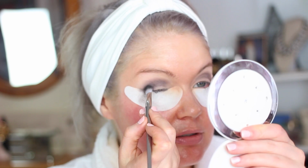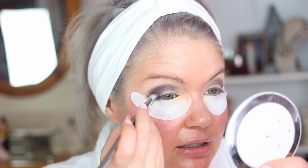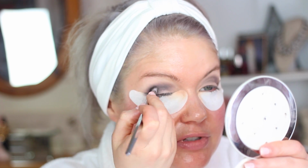They feel very chalky. All right, I wanna go in with the darkest black shade, and I'm gonna try to deepen up my crease. Oh my god, this is so chalky. Can you not see that? It's not even just fallout. It's almost like beating up and falling out.